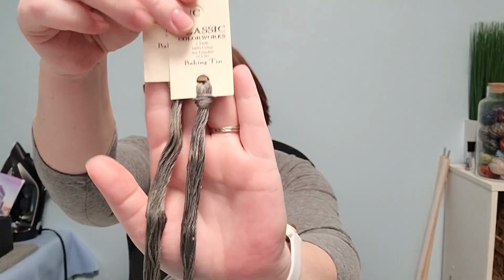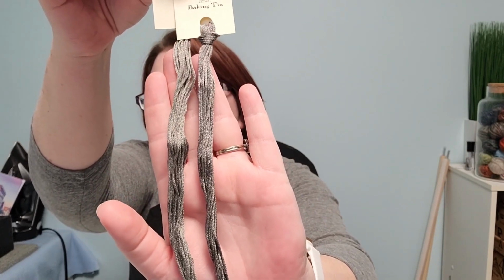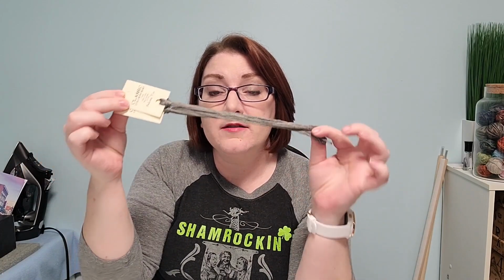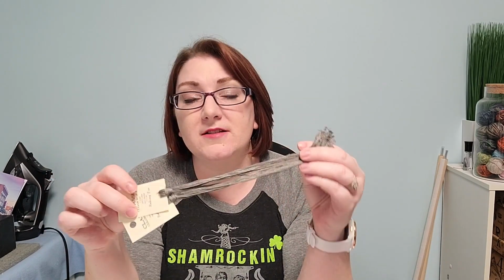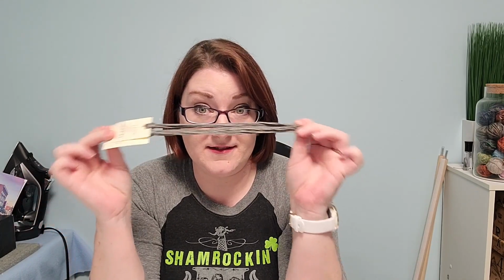I did get 2 of the new Classic Colorworks that just came out. Just the one color, but I got 2 skeins. This is called Baking Tin. And I really liked it when I saw it shown when people talked about Needlework Expo. So I did go ahead and get those. I have a feeling this is probably going to end up in one of my Madame Chantilly tiered tray, the Celebrate series. I have a feeling this is going to end up being a tray color.